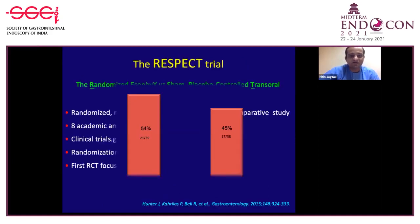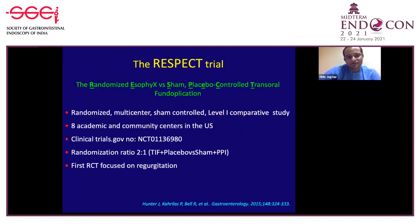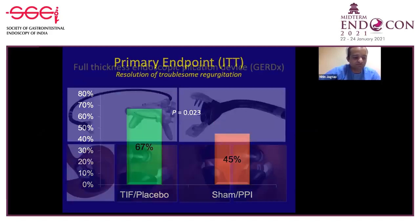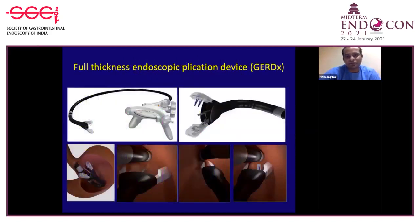and at 12 months. Coming to the second study, which is the RESPECT study, it was held in 8 centers in the US, and the randomization was between TIF and the sham procedure. This study had a primary endpoint of reduction of troublesome regurgitation, and it shows that there is significant reduction in the primary endpoint of regurgitation as compared to the sham procedure.